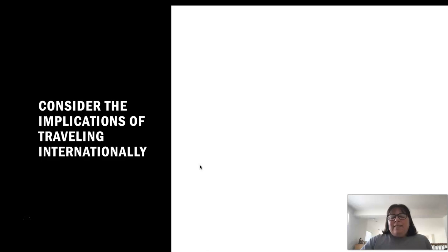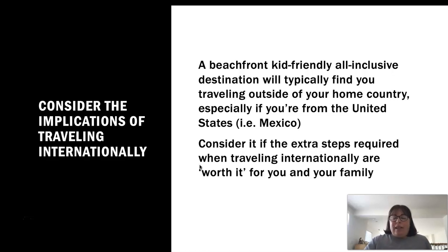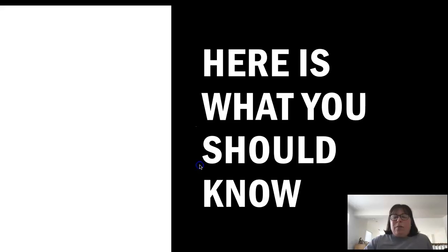So you also want to consider the implications of traveling internationally. Okay. More often than not, a beachfront, kid-friendly, all-inclusive destination will have you traveling outside of your home country. If you're tuning in from the US, you're most likely going to be going to a place like Mexico. So you will have to leave the country. And you want to consider if the extra steps that you need when traveling internationally are worth it for you and your family. And we're going to get into that in just a moment.